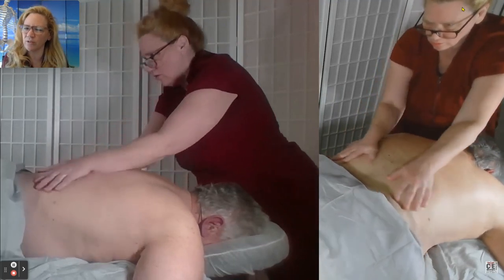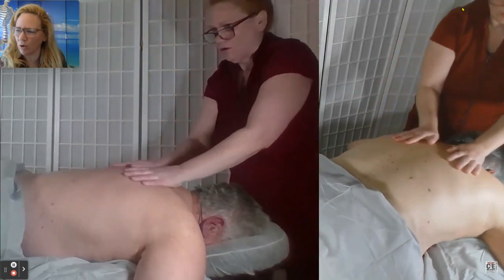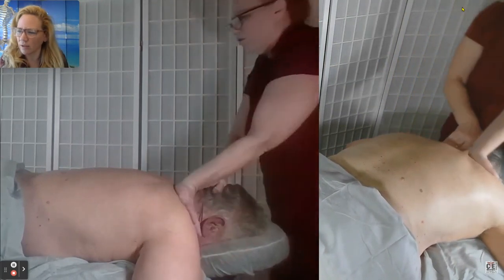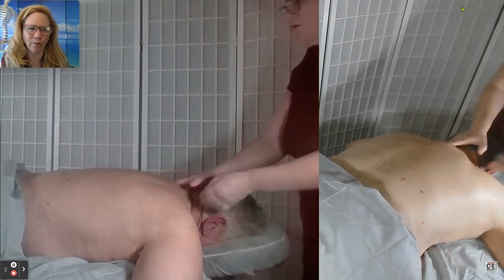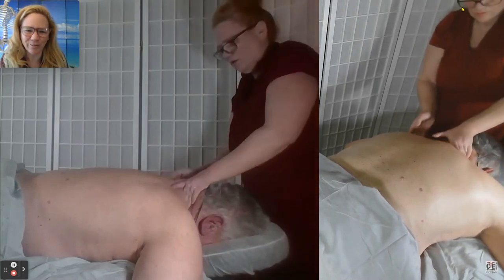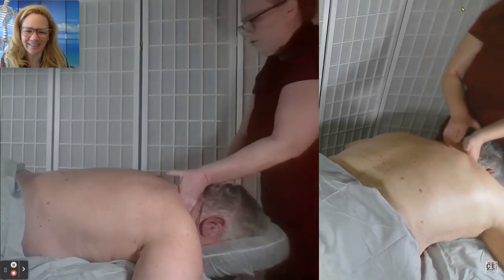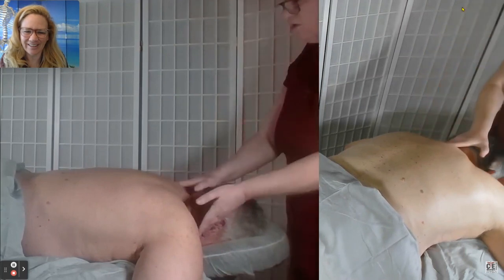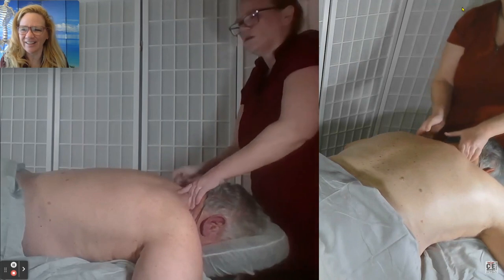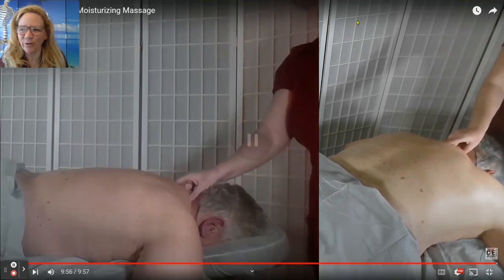Step 16, we're going to do some gentle effleurage rocking. We're going to wave the upper trapezius. We retraced the spine and took the back for a walk again. So we're finishing with waving the trapezius here. And that's what your aromatherapy geriatric back massage would look like.